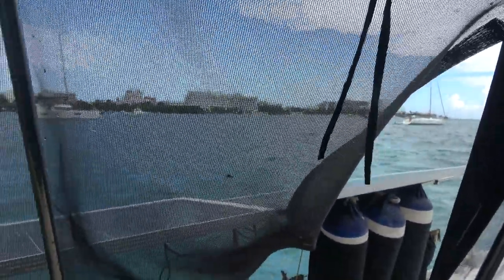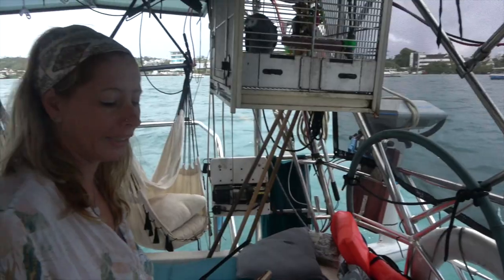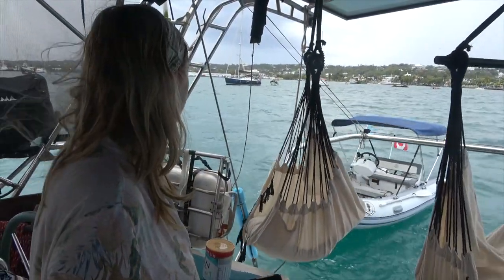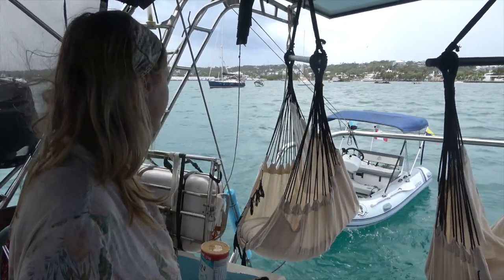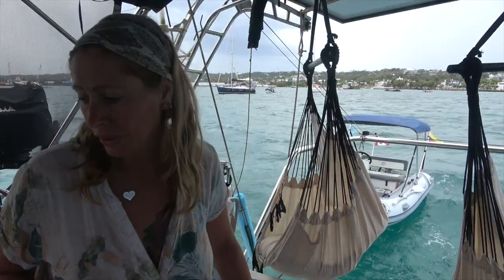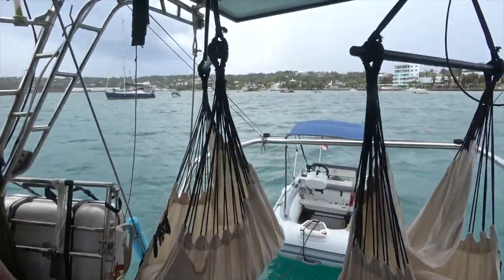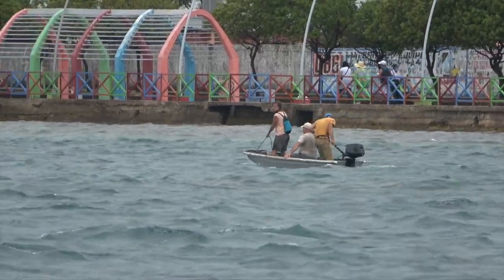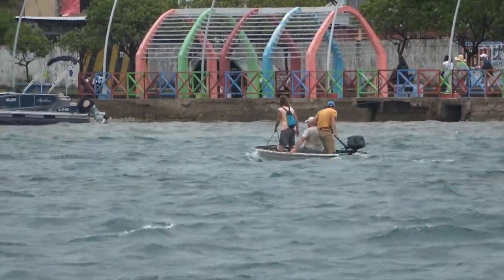Okay, Rene is in the boat, but the engine doesn't start. What does he think he's going to do? He's got no propeller shaft. What difference does it make if his engine starts? He needs to get dragged back up by the Panga. Why did they let them go? Somebody else going out in a little boat. Oh, it's Ollie and Sandra. Oh, yeah.